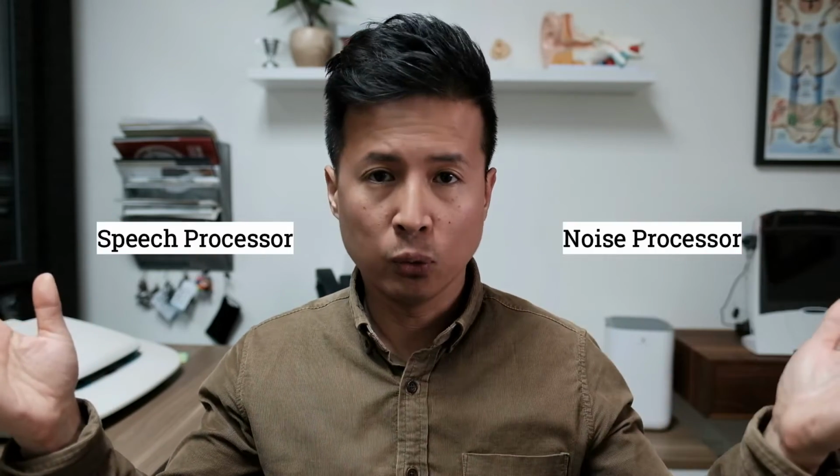Working behind the scenes with the new technology is Signia Split Processing. Split processing was introduced to Signia's previous platform about 2 years ago. In a nutshell, split processing will take in the sound and split it into two separate processors, one for speech and the other one for background noise.